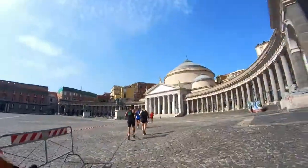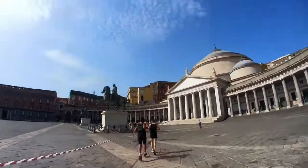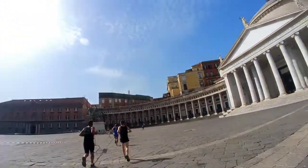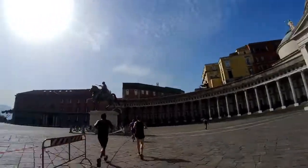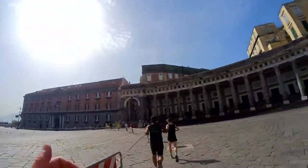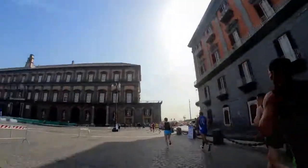We are into about 3 kilometers of the race. So far, the race has been mostly in the shade, so we haven't felt the heat so much. Consider that in the summer, many races start at 8:30 in the morning instead of 9 o'clock. Anyway, we're crossing the square, which is quite large, in the shape of a horseshoe, as you can see. On the left-hand side, there is the Royal Palace of Naples, which used to belong to the Bourbon kings.